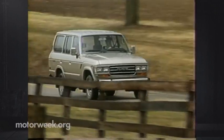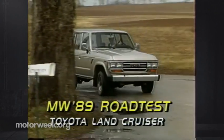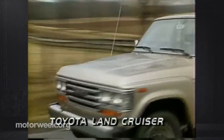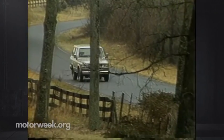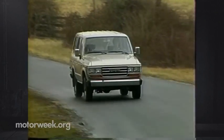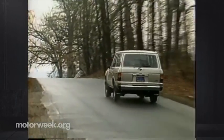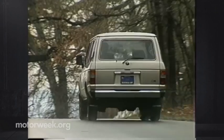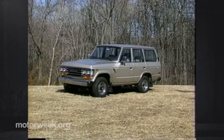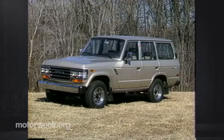When we first asked Toyota for an example of the big Land Cruiser to test, we were told that there were none available near our East Coast headquarters. There was, however, one available on the West Coast. It was ours to test if we wanted to come and get it. Fortunately, one of our staff was already in California, so he promptly cashed in his return plane ticket and brought us our Land Cruiser. When it finally arrived, we were surprised by just how big the Land Cruiser really is.